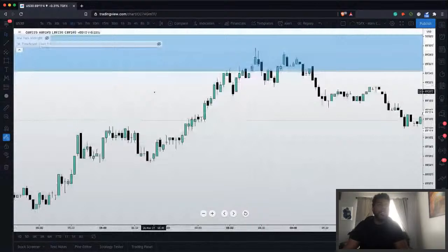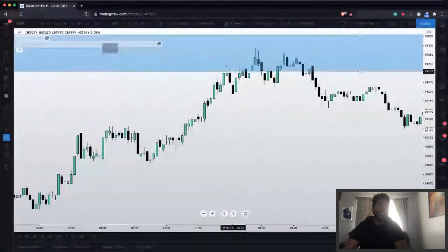All right, so we can see price tap our zone here. It also makes a reversal pattern. So I don't know if you guys can see it, but a head and shoulders pattern. We also get a potential trend line break here.